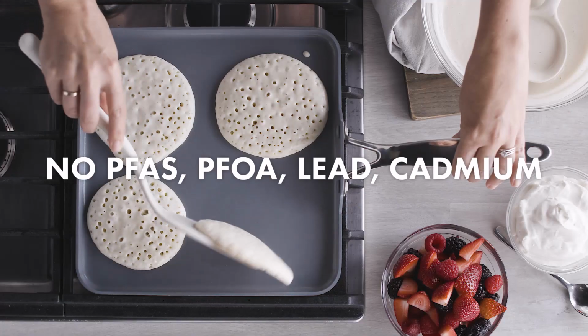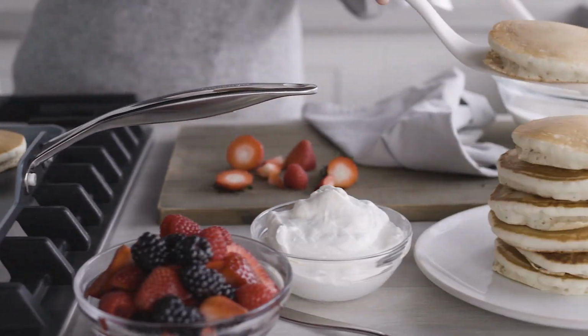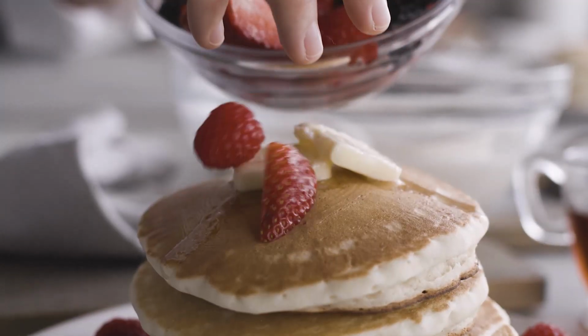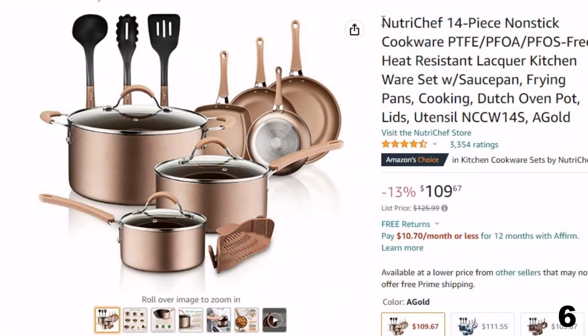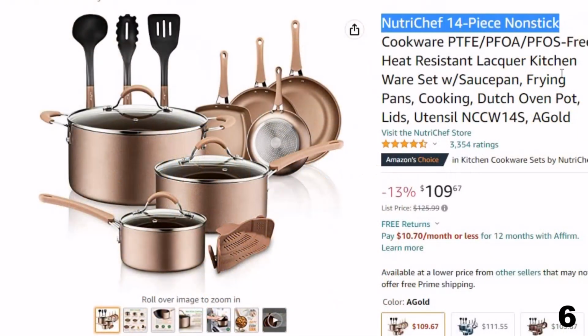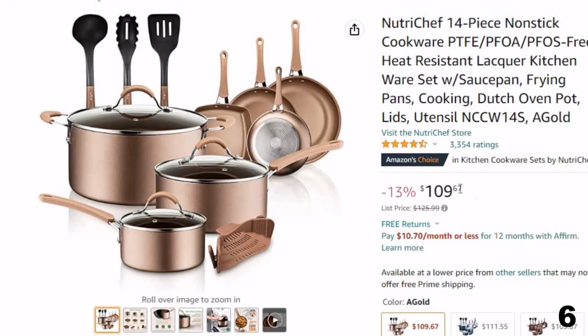Durable glass lids for easy food monitoring. Oven safe up to 425 degrees Fahrenheit. Dishwasher safe for easy cleanup. The next is Number 6, NutriChef 14-piece nonstick. Now you can get it at around $151.